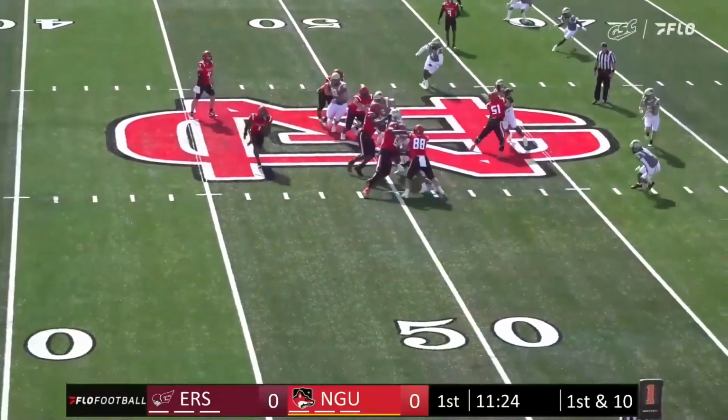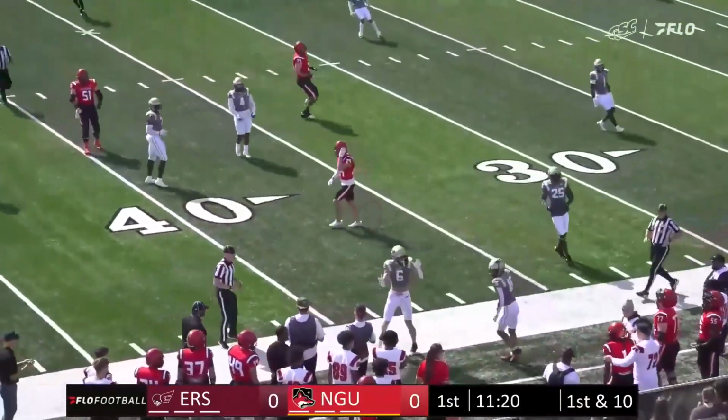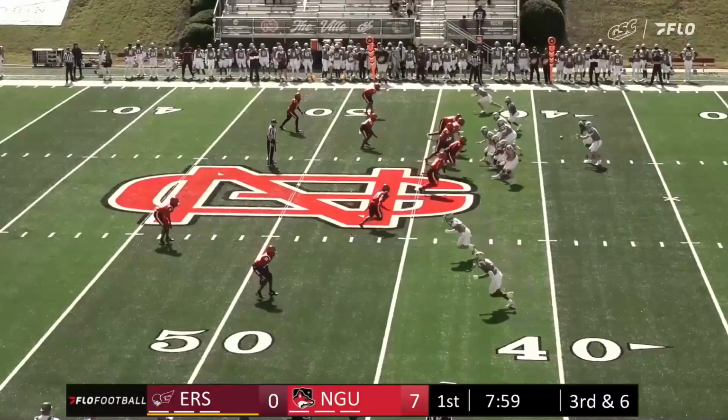Third year as the starter here in this Trailblazer offense. And the give to the outside is to Dre Williams. Man, he's got some speed. Showcases it there. Another crucial third down early in this one.